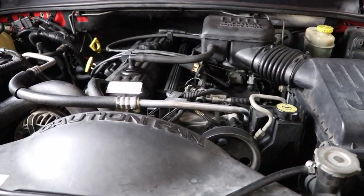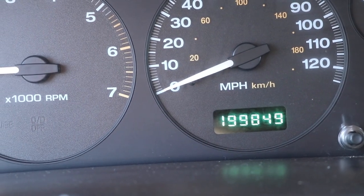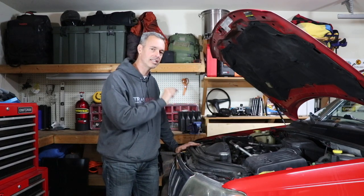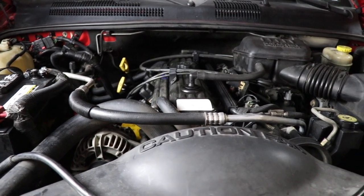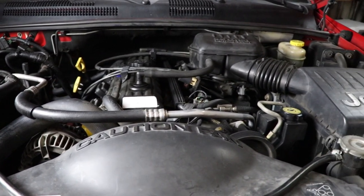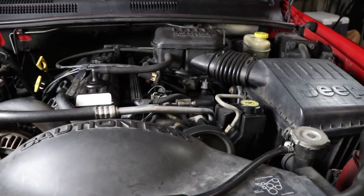This Jeep has 199,000 miles on it, and honestly, I didn't have any questions buying an engine with that many miles because these things will run for a long time. Plus, they're super easy to work on yourself. The parts are very easy to obtain, and they're relatively cheap. So I think this is an ideal motor for what we're gonna be using it for. It's gonna be very reliable.